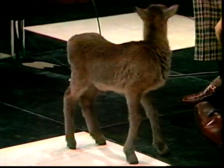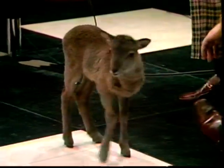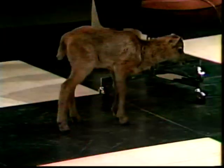I guess they're all a little bit nervous being out here with different people and cameras and all. Yeah, I went in a few minutes ago and woke them up to bring them down to the show, and I think that was quite a surprise.